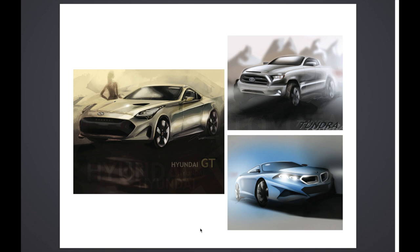I started off at $20 an hour. And then later I moved up to 25, and then to 30, and then to 45, ending up with 45. I don't work there anymore, but this is the portfolio, though. What I'm saying is that this is the portfolio I used to land that job.